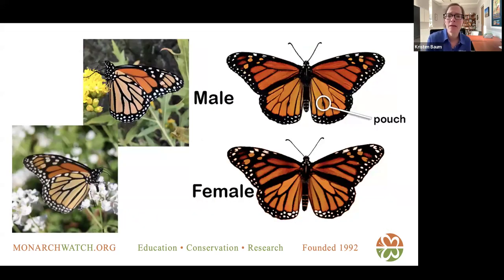So thinking about male and female monarchs, this is the information that we include with the tagging kit. The males have the pouch on their hind wings, or the black dot. So the scent glands, they don't really serve that function in monarchs, but they are still present for the males. Females have their veins a little bit thicker on the hind wing. It's a little bit difficult to tell, so most people go with the presence or absence of the pouch on the hind wing. This is if the monarch were nectaring and had its wings spread out, you would be able to see the view here.